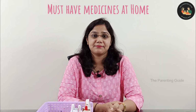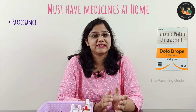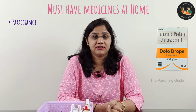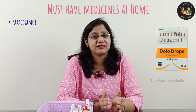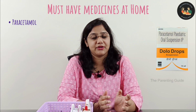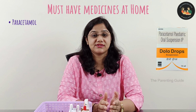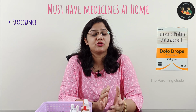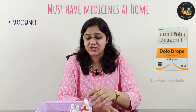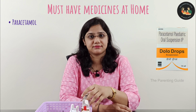The first one is paracetamol. Paracetamol is used to lower the body temperature in case if your child has a mild fever. But always see that you maintain at least 4 to 6 hours of gap between two doses or as prescribed by your doctor. But the general rule says that you should not give more than 4 doses in 24 hours. Paracetamol comes in many brands. The one which I use is Toddle Drops. So use whichever is prescribed by your doctor.